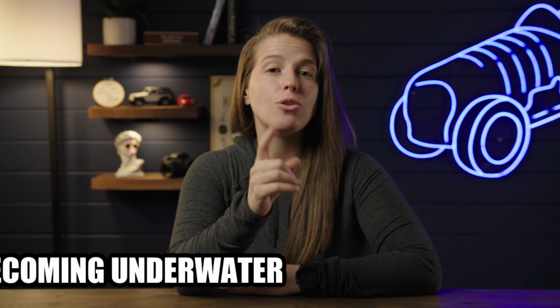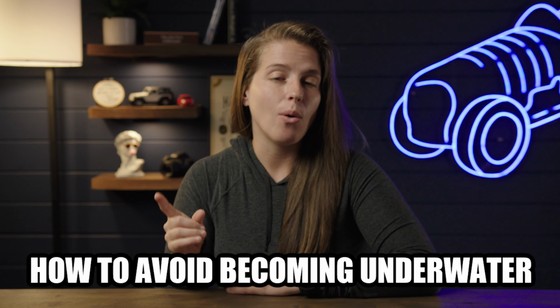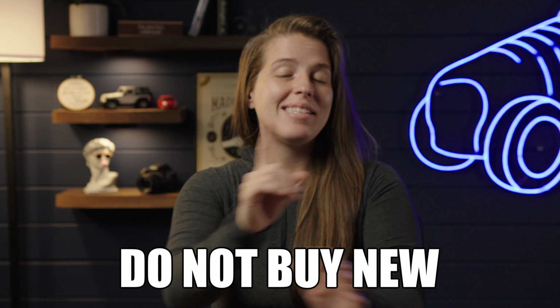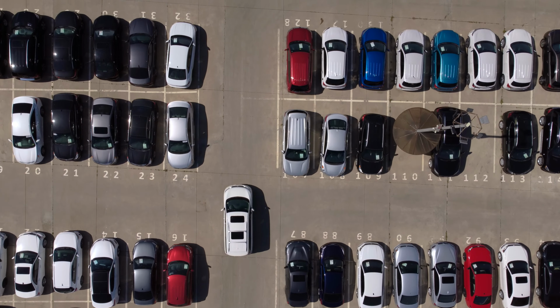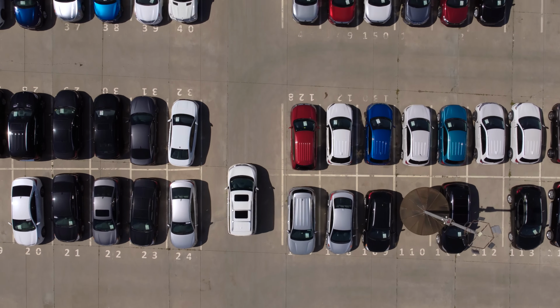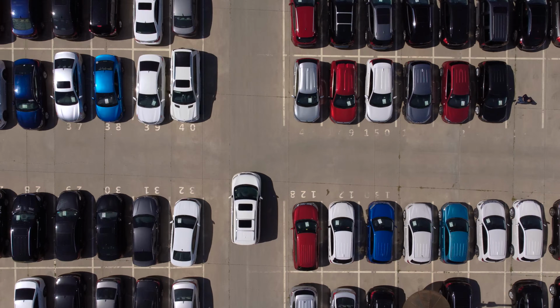But before we dive into what you should do if you're somebody that is currently underwater on your car loan, let's first address some of the biggest things that you should do in order to avoid getting underwater in the first place. Number one is to buy new. This is one of the best ways to avoid getting underwater on your car because if you are somebody that is buying a new car, chances are the moment you drive off of that car lot, you are going to become underwater on that vehicle immediately.